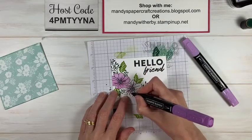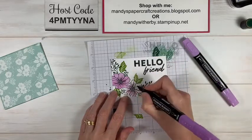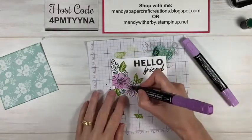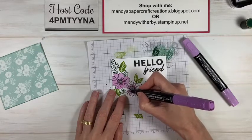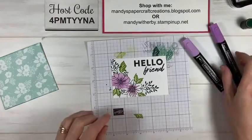Okay, so we'll just add some of this detail in here. As you can see, if you haven't seen the Stampin' Blends before, they are dual tips. So we have the bullet tip and we have the brush tip. They're an alcohol-based marker, so they are great for blending, and you get a really beautiful, soft, smooth finish with your colouring using the Stampin' Blends.